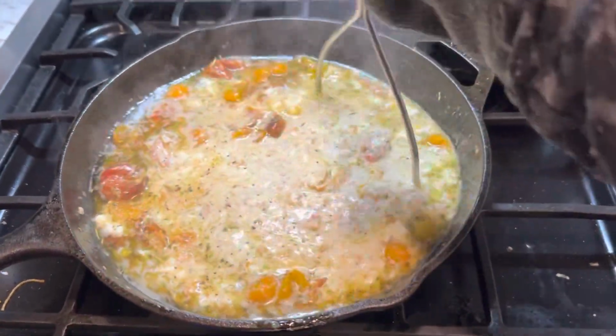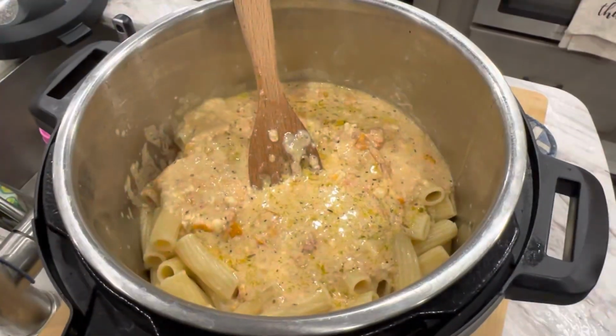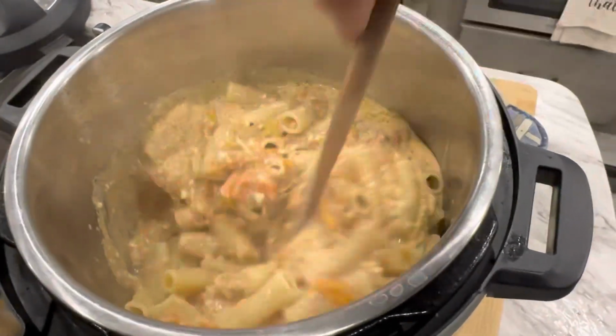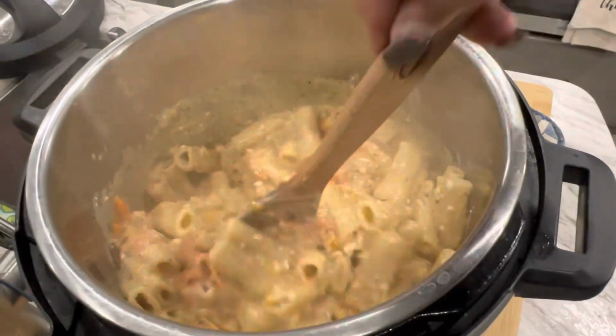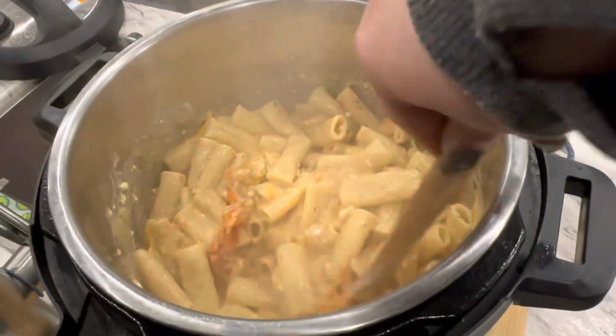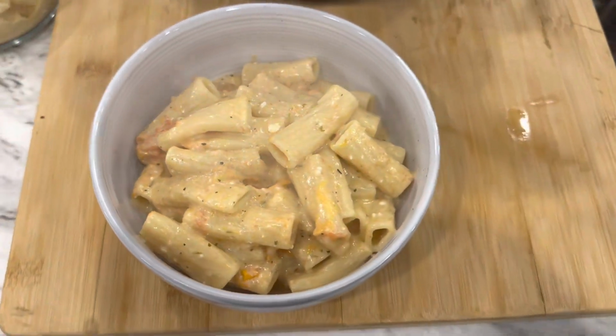And I just used this potato masher to break up the tomatoes, and then you just add it to your pasta. And whenever I was talking about sticking, I was talking about the pasta sticking together, not sticking to the Instapot. And you can see it looks still really good. And that was it. Super simple, super easy.